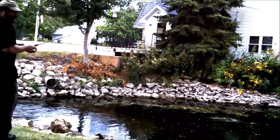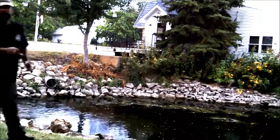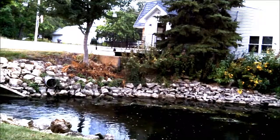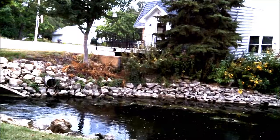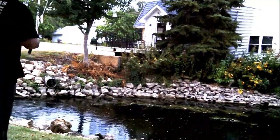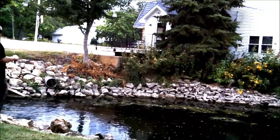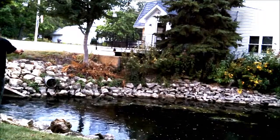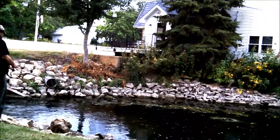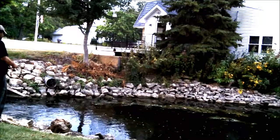It's starting to get dark. This footage might not look so good. I'm not sure. It still seems to look okay. Yeah, so you may notice it being a little odd and grainy. I see the fish are rising up here, up here in the fast water.